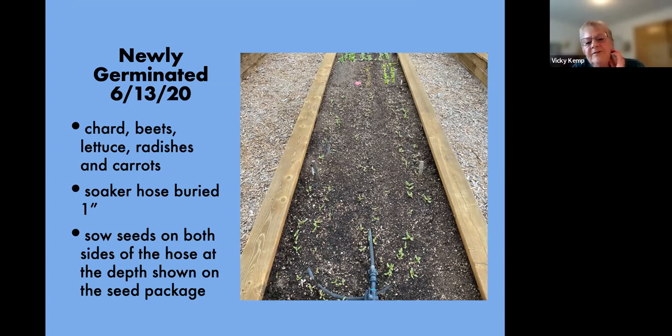So any of the stuff that I am growing direct by seed, like the peas, the beans, the chard, the beets, lettuce, corn, any of that stuff direct seed, I top water for until it looks like it's germinating nicely. Once it's germinated, then the roots are active and they're going down, they're going way down. They're not just staying at the surface where the soaker hose is.